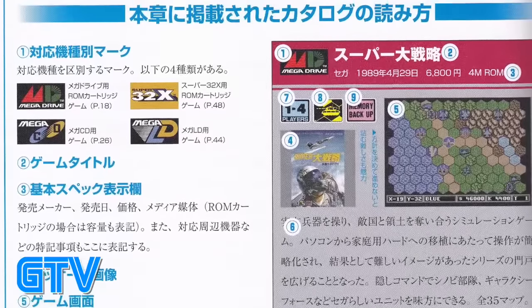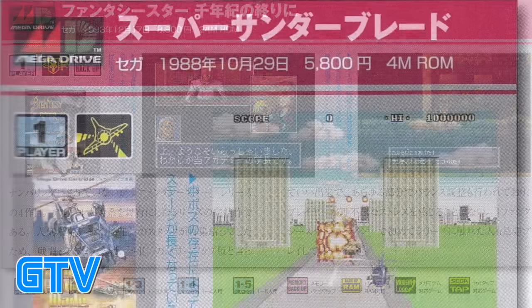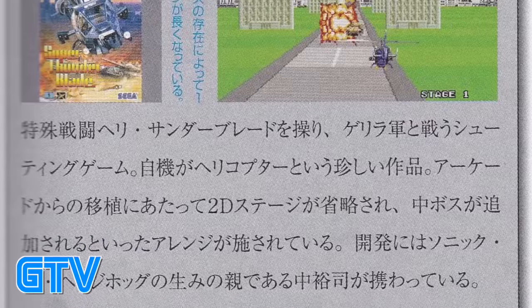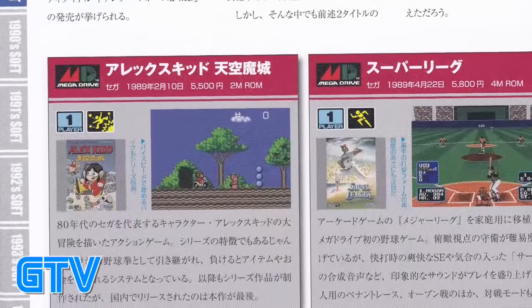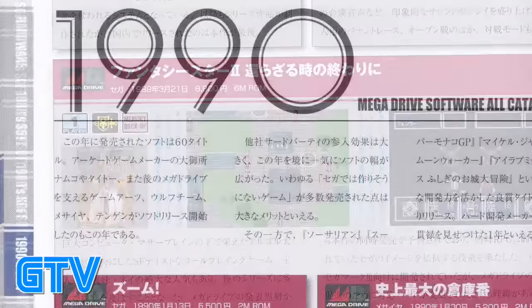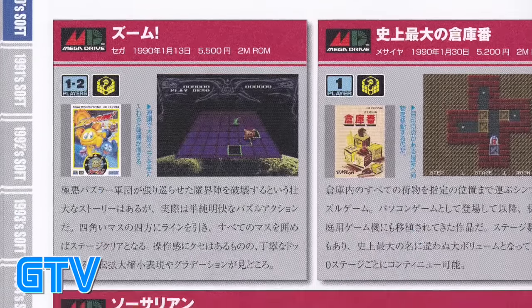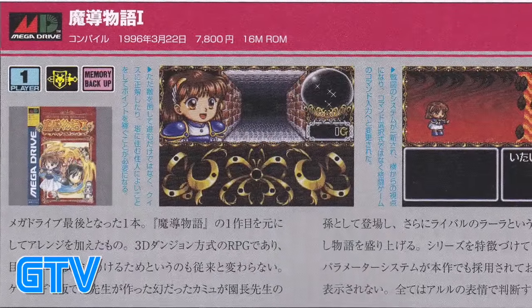Each game in the book gets mostly equal spacing. The title is shown on top, along with the original release date, publisher, original price, and cartridge size, along with one paragraph describing the game. Starting with Super Thunderblade, released on October 29, 1988, the book goes year by year on each and every official Japanese Mega Drive game. Believe it or not, only 4 games were released in 1988 and 21 in 1989. But starting in 1990, things pick up and they go all the way to the final game, Mado Monogatari 1. Released on March 22, 1996.